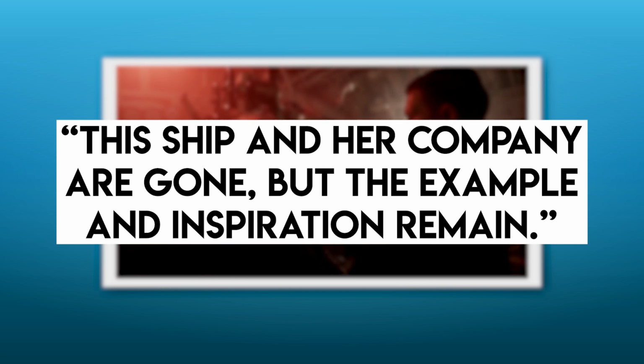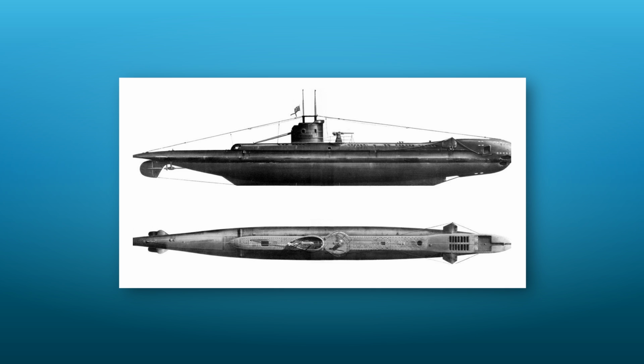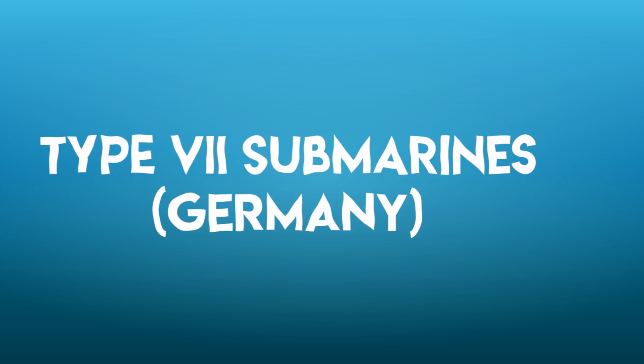Sadly, this was the fate of many British submarines. The U-class's success in the Mediterranean caught the eye of other navies, and by the end of the war, these submarines had been operated by the Polish, Soviet, Norwegian, Free French, and Dutch navies.